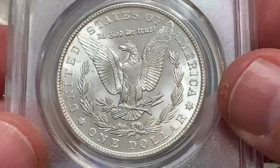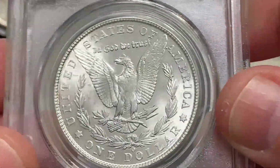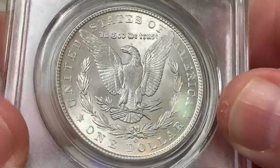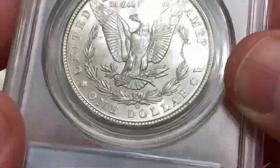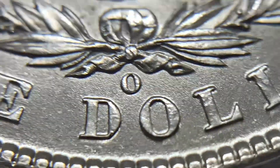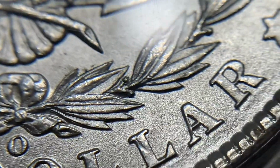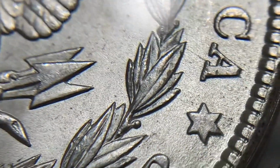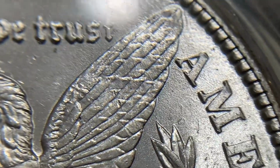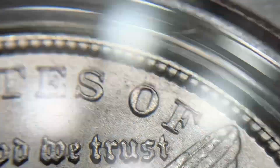Here's our second coin. This is a Blast White 1902 New Orleans Mint Morgan silver dollar. I enjoy this coin, or I did enjoy this coin at the time. I thought it was a little bit nicer, and I chose to keep this coin for the collection and sold the other one. This one again has some of that rippling, that metal flow, from the strike just being a little bit weaker. Again, it's not going to affect the value.